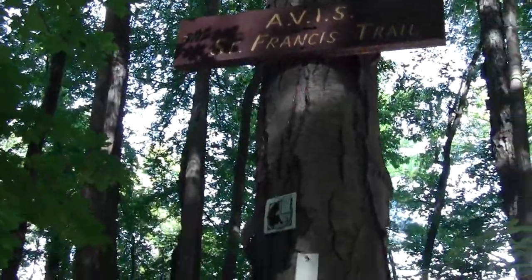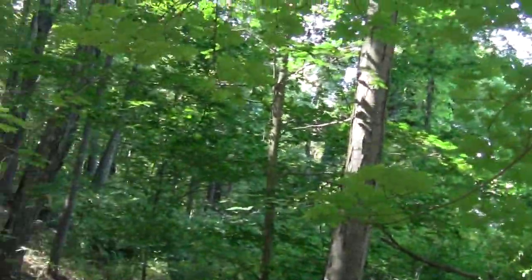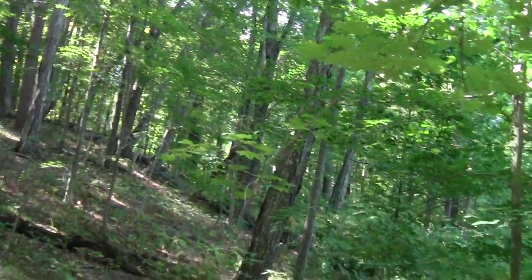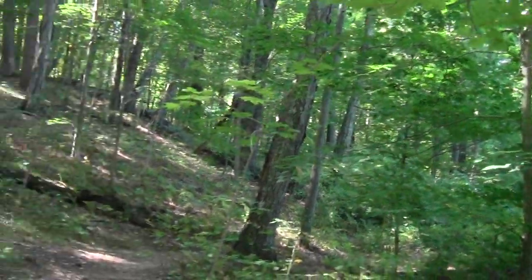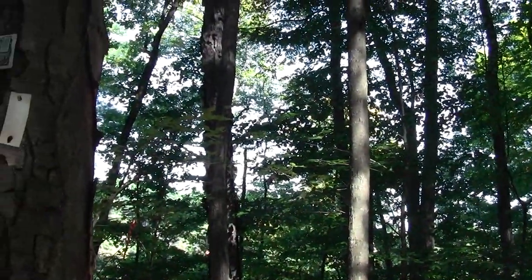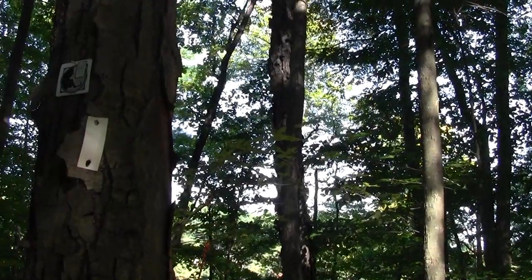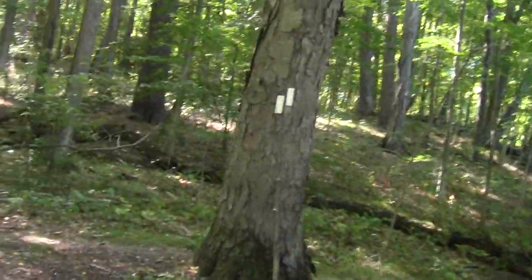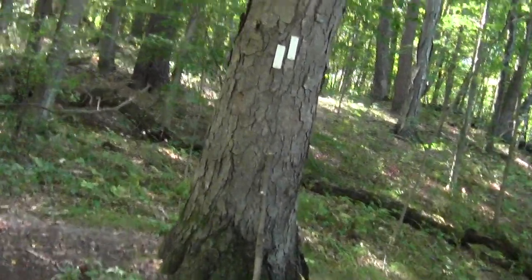So yeah, this is where it becomes St. Francis Church. It heads off to the Merrimack Trail on the other side of what the locals call the wires. And here's the turn indication.